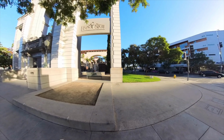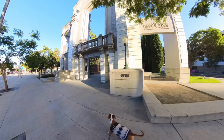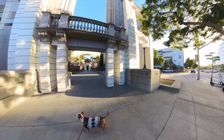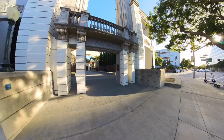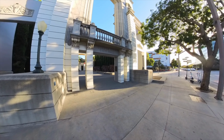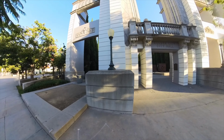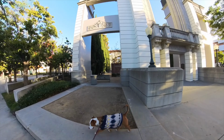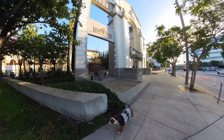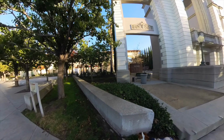Look at this. There is a fountain. This is the Culver City Hall. A beautiful building. I love all of these fountains. I love the monument. I actually love the architecture here. It's so beautiful. And there's a store over there that we just saw. And here we go.